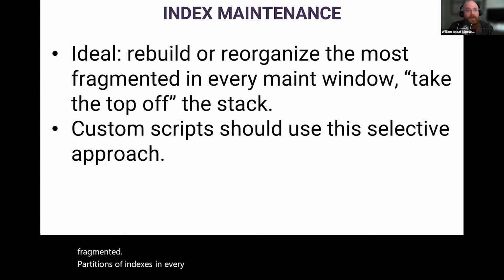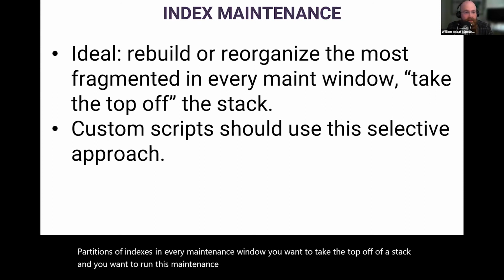You want to take the top off of a stack, and you want to run this maintenance window as often as you can, maybe an hour every night. And so you can do this with custom scripts.